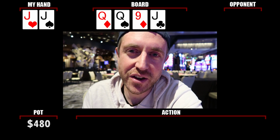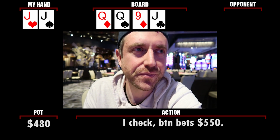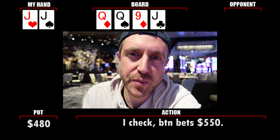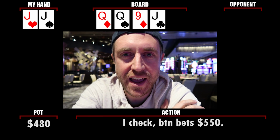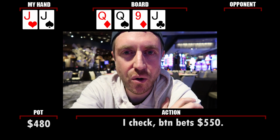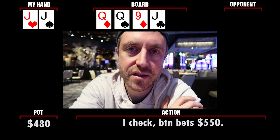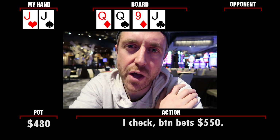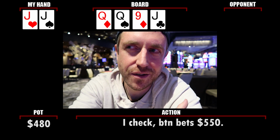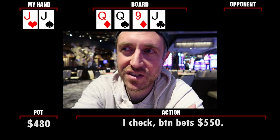I check it over to the button, who puts out another bet. This time it's about $550. That's a pretty sizable bet. There's about $1,000 behind. Folding is now out of the question, and it is now a debate between jamming it all in here on the turn or flat calling and hoping to see another bet the rest of the money on the river. If we flat call, we run the risk of maybe a diamond coming, a 9 coming, or some card that's gonna make me want to second guess calling it off, such as a king or an ace.